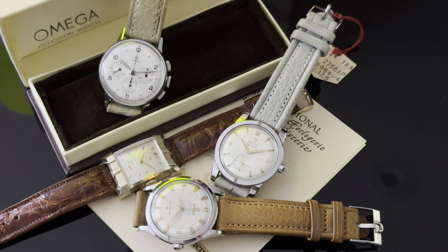Let me know your thoughts, or if you wish to share anything with us about these new old stock watches. What is considered new old stock to you?